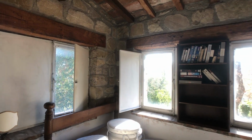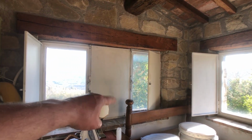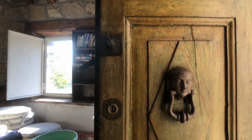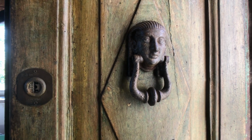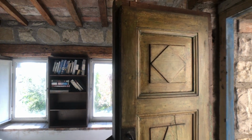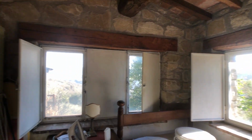Okay, I'm not quite sure whether this is listed as a bedroom. It's got really lovely windows. They're in metal. I haven't opened this one. But look here. Oh God, it's just fantastic. I love those doors. Oh, they're just great. But it could double up.